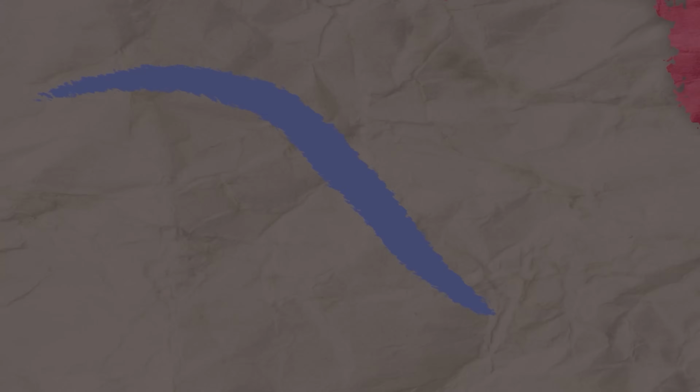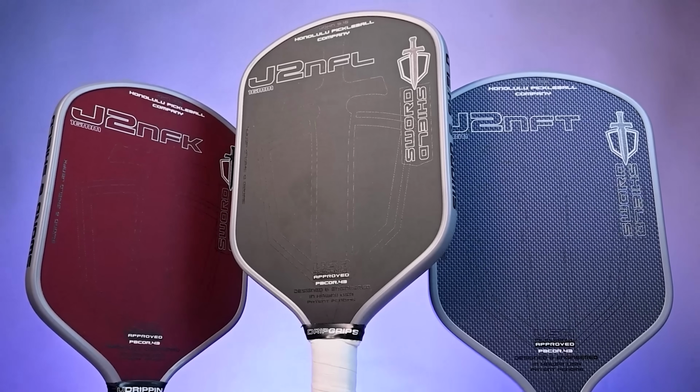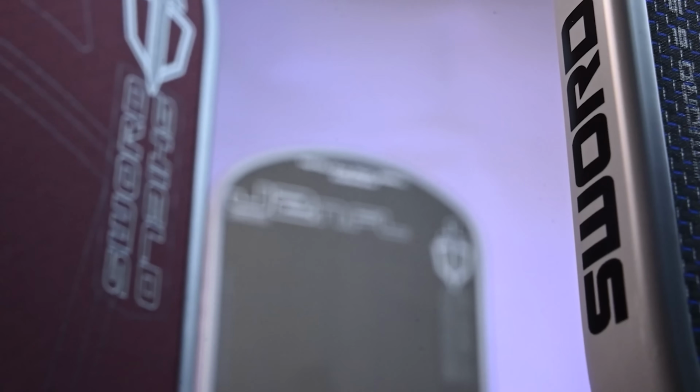It sounds pretty wild, but I really haven't played with a paddle this complete with this many perks in a long time. And now, halfway through 2025, Honolulu Pickleball might have just dropped our frontrunner for Paddle of the Year, a first-in-class, notched, dual-density, 100% foam core J2NF series. I can confidently say there's nothing else that plays like these paddles in terms of performance alone, and that's before factoring in what looks like elite durability and a surprisingly fair price that put these paddles in a league of their own.